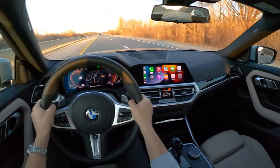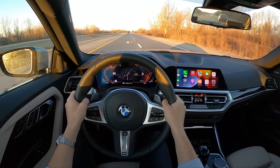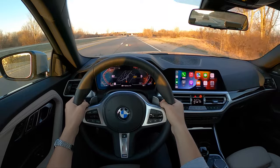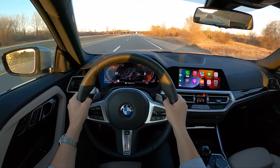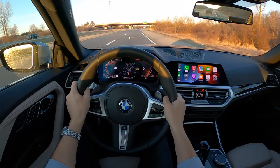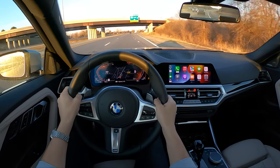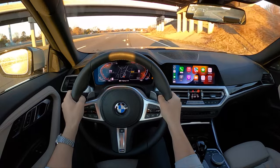I can't believe how much I've warmed up to the looks, too. It still is a little bit weird looking. But again, if you're not sold completely, just get it in black or something and call it a day. With all the M performance parts on this 230i, it pretty much looks like the M240i that we had a little while ago.